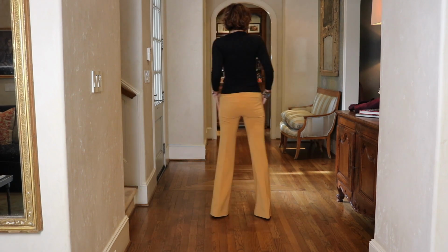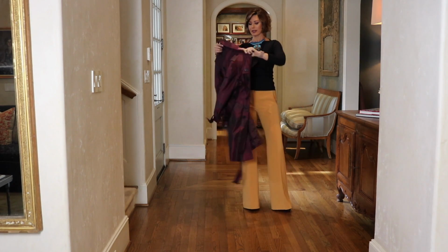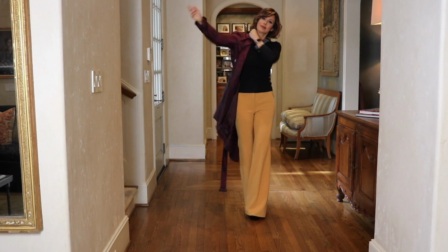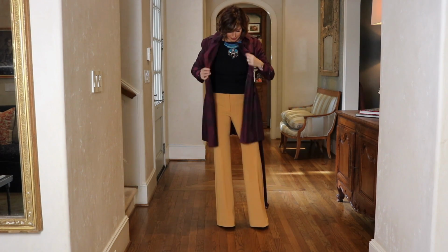I'm wearing a simple fitted black top because I really want to draw attention to the pants. And you can also do some big statement jewelry here. These are handmade pieces out of a company here in Houston. If it's cool out, again, another bold color in your jacket. I'm throwing on this multi-dimensional purple one. I think the purple and kind of the mustard yellow complement one another.